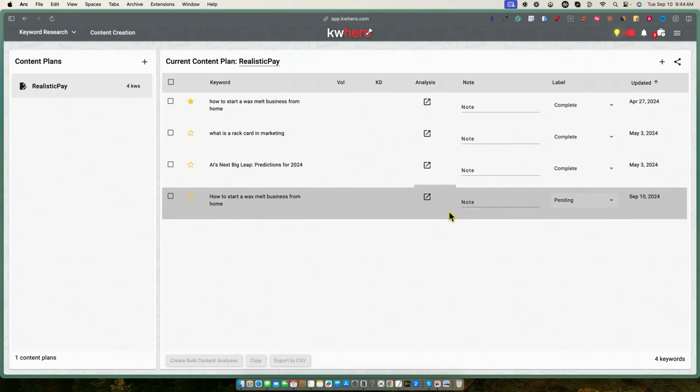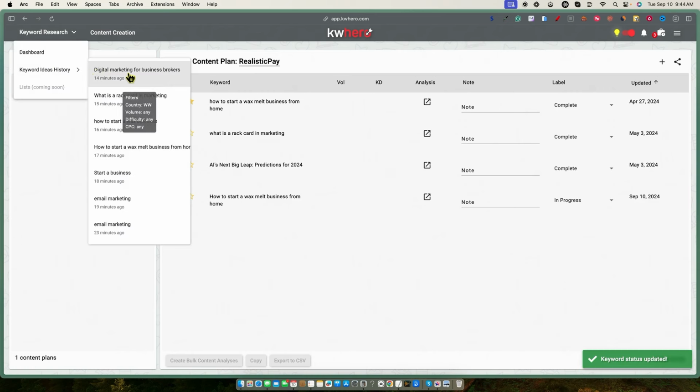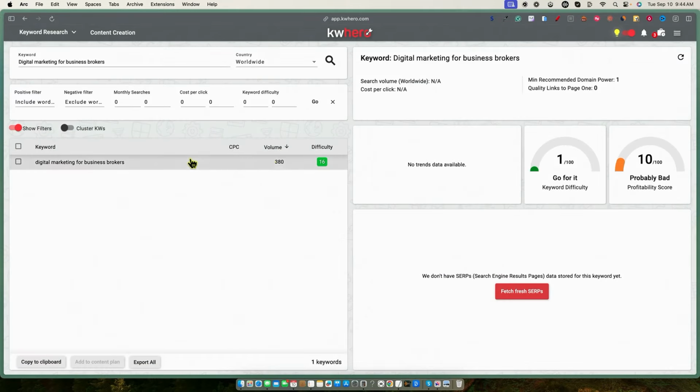We'll come back over here to the content plan, and we will put this in progress, because we have started on it. And then we'll go back into the keyword research, digital marketing, 14 minutes ago. Let's go back into this keyword research right over here. Like I said, I really like the user interface for this tool, for the keyword research and so forth. And if you're looking for a keyword research tool that's going to get you by and do a good job and has keyword clustering and so forth, then this would probably be a great tool.